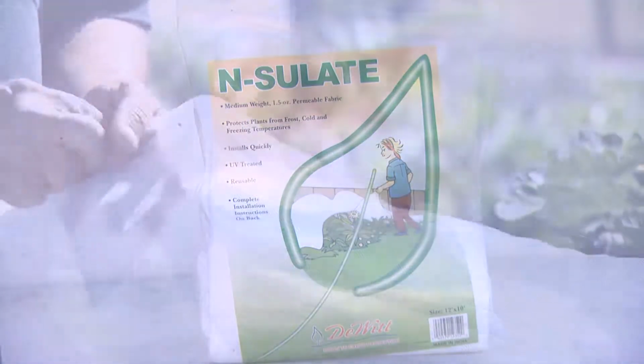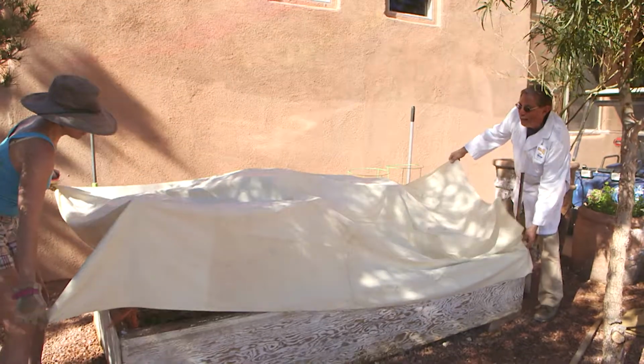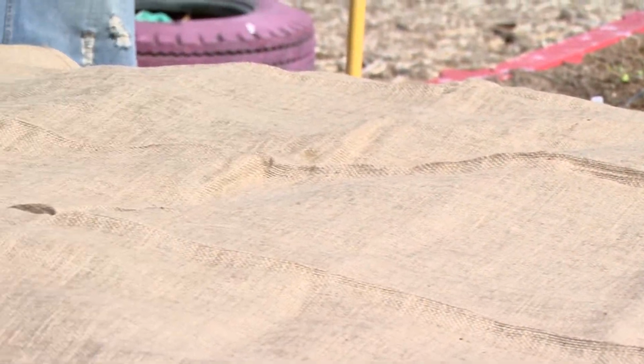The last question that we have for today is what should I use to protect my garden from the cold once we get freezing temperatures? From burlap to insulated garden cover, most of these protective covers should be staked up so that they do not make contact with the leaf surface.